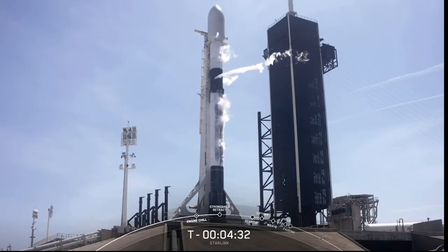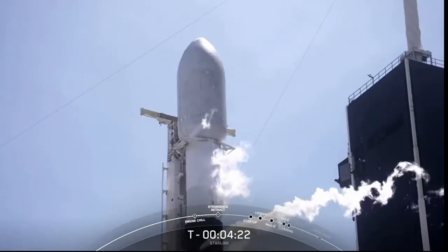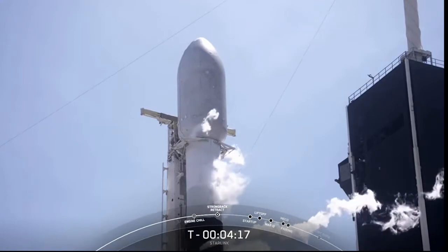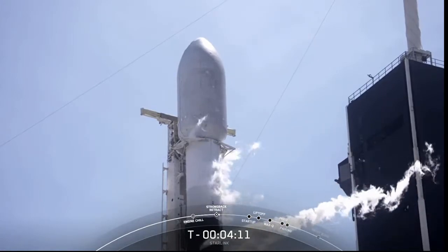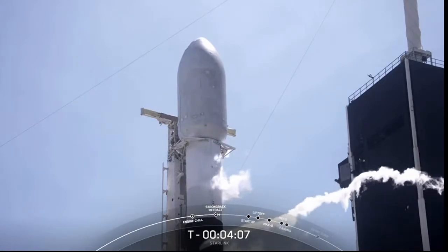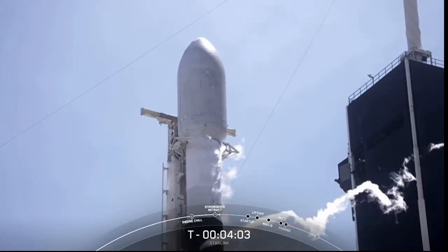And at about, or just about now, actually, we should start to see the transporter erector beginning its retract process. So first we'll see that clamp that you can see right underneath the payload fairing starting to retract. And then shortly after, the transporter erector will move away from the vertical position to about 2 degrees away from the vertical. Then finally, around T-minus 0, hydraulics will pull away the transporter erector farther from Falcon 9, clearing the way for it to ascend.